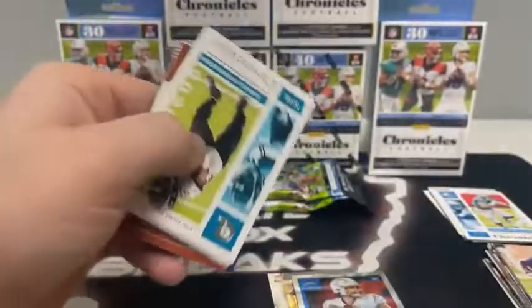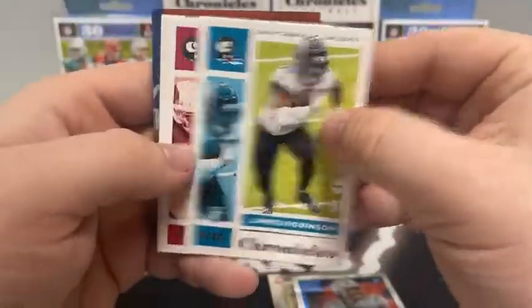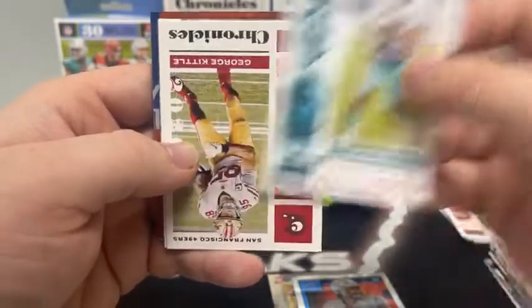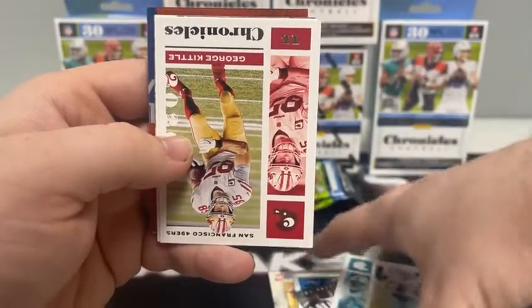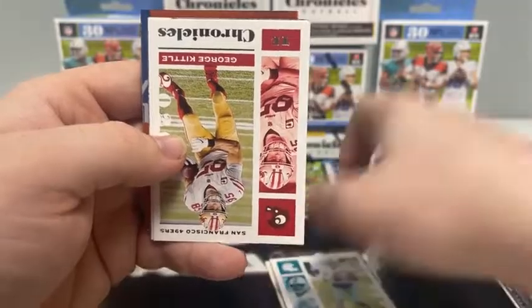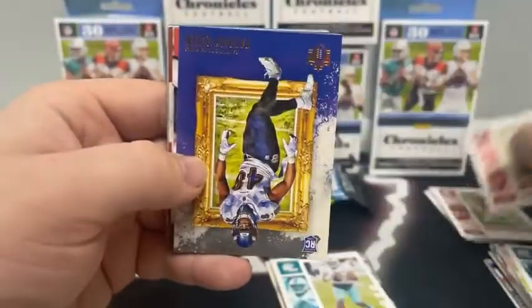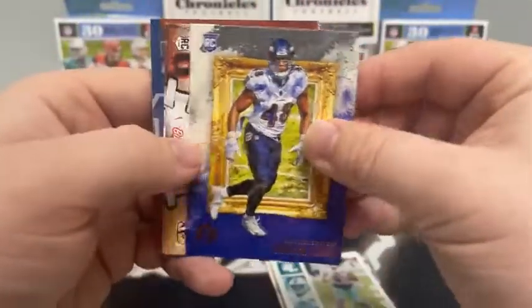We've got 3 value packs remaining. This one starts with a James Robinson rookie card. There's DeAndre Hopkins, a Tua for Miami. Here is George Kittle. Let me fix up my sleeve stack. Here's George Kittle, Peyton Manning. Got a bronze Gridiron Kings of Patrick Queen.